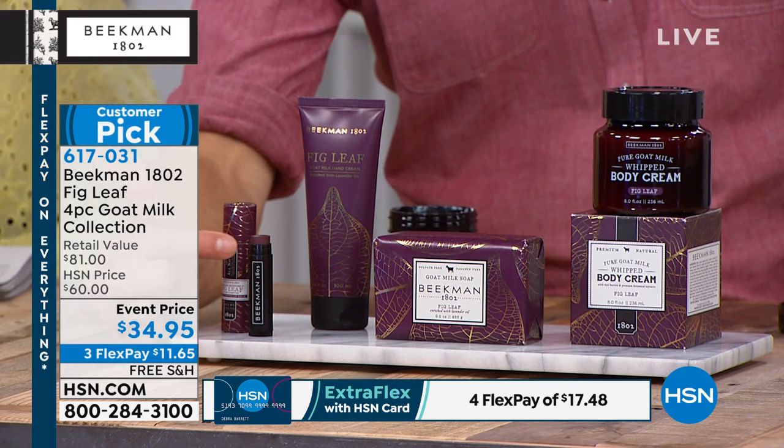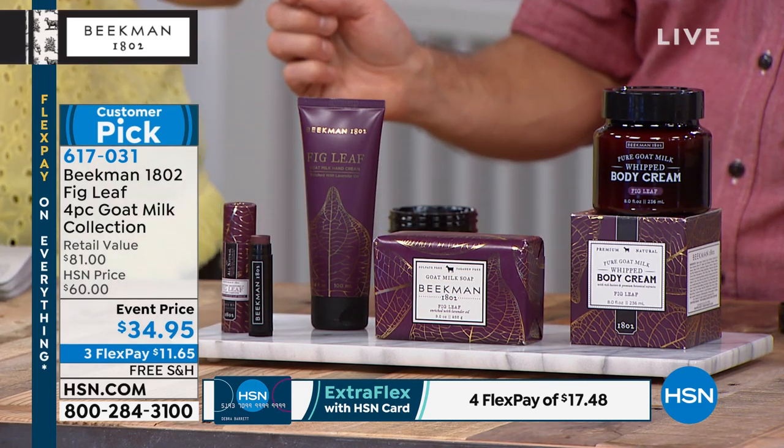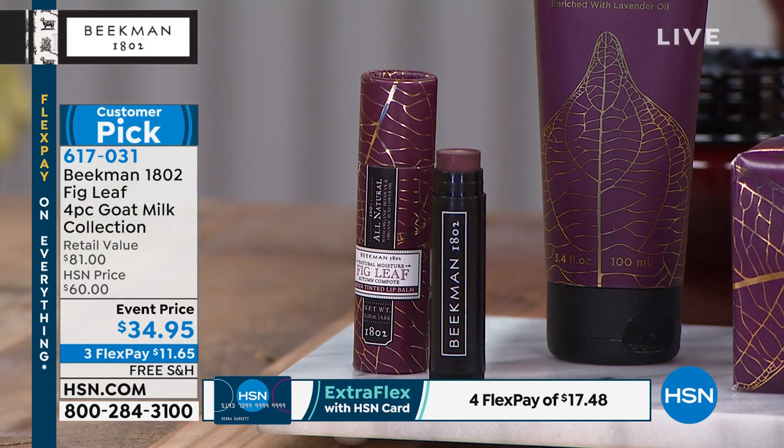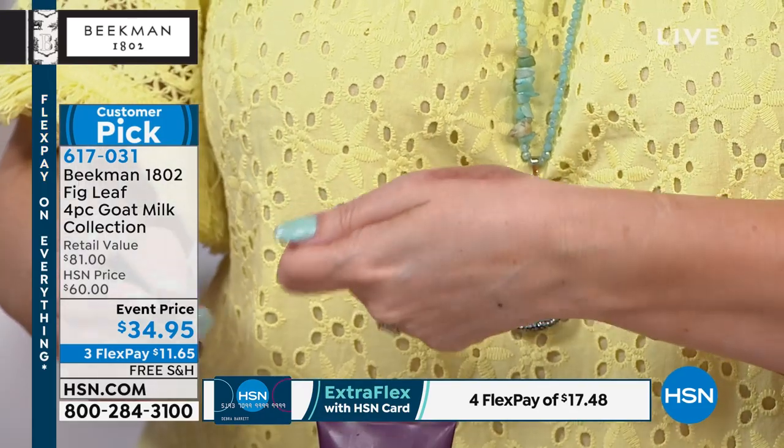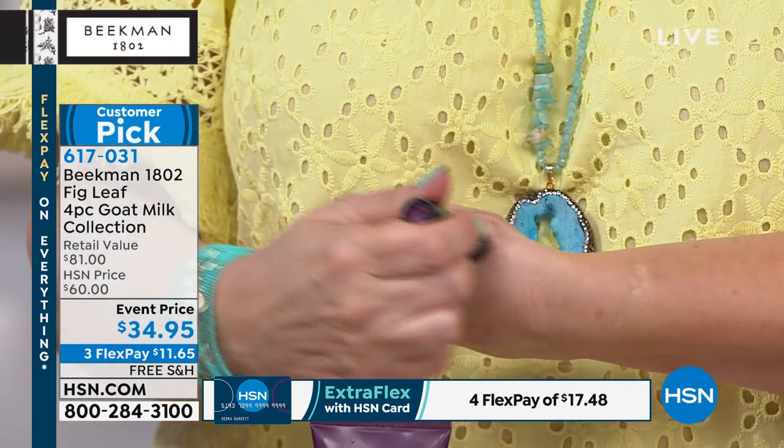The lip balm has a little color. It has a burgundy tint. I just put it on. I'm going to show it on my hand because I want you guys to see that beautiful burgundy color, like you're having a glass of Merlot. Yeah, there it is. And it just gives you a little tint. See that little burgundy?